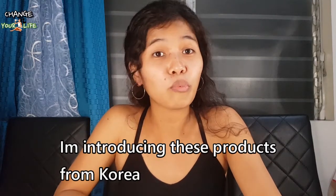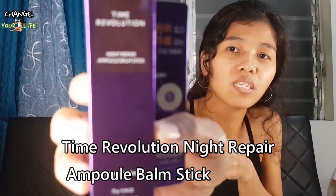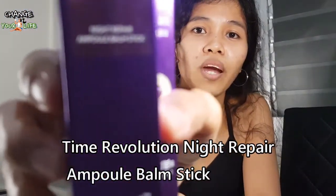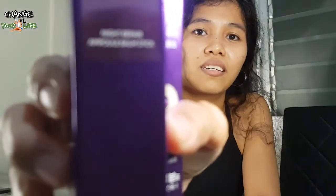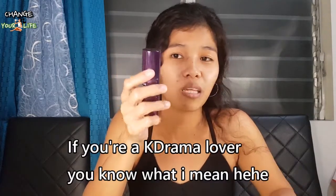These are some beauty products from Korea. So, I'm going to try this first. It's a Time Revolution Balm Stick. Night Repair Ampoule Balm Stick. I have seen this in a lot of Korean dramas actually. So I'm really curious about this one.